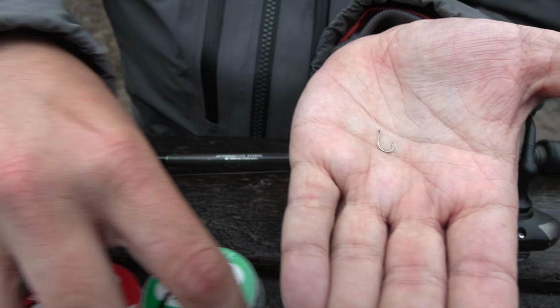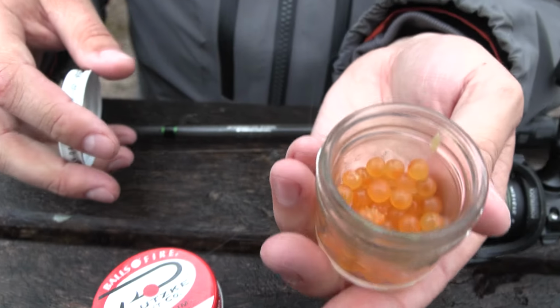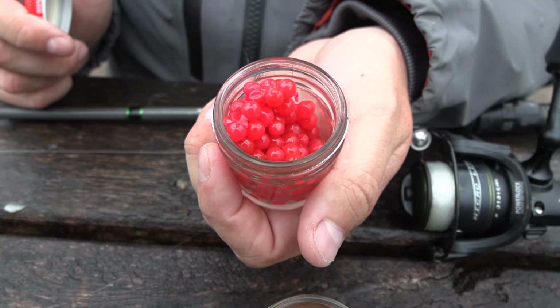And we combine that, and I was switching between these two baits, natural, deluxe, and premiums. I really liked switching between these two baits because they're so different. They're both very small eggs, but one of them is just a clear egg, and then the other is a red egg, or pink. When I was switching back and forth between the two, it provided a lot of variation to keep the trout interested instead of running the same thing every single time.